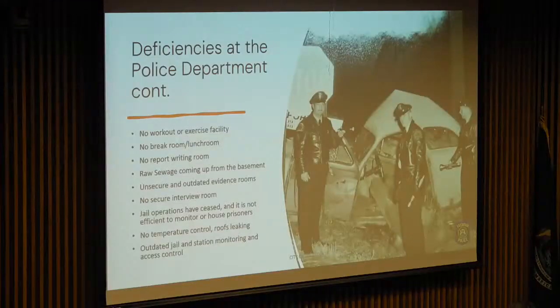A few more deficiencies. No workout or exercise facility. Now, it does sound like a want, but for the majority of police departments and fire departments now, it's standard for health and safety. No break room, lunch room, or report writing room.